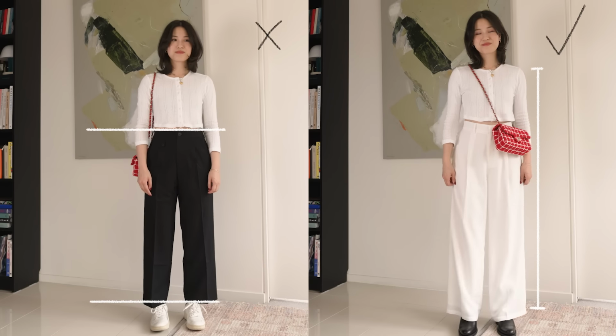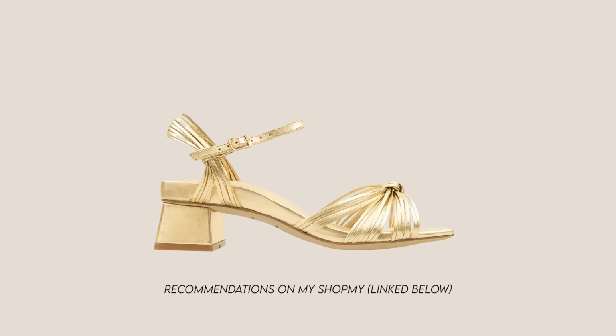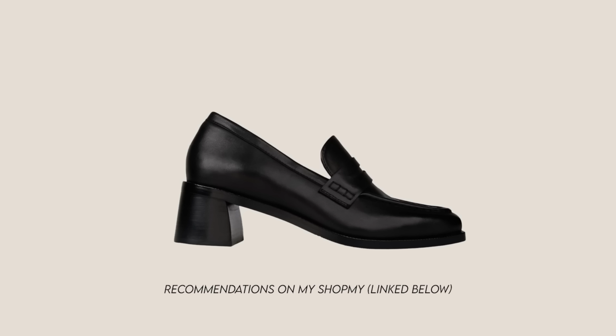I am also always on the lookout for comfortable shoes for the everyday that have a little block heel that I can still walk in, because these are so flattering. Oftentimes, if you find the right one, they're really comfortable and they work for my lifestyle even though I walk a lot.